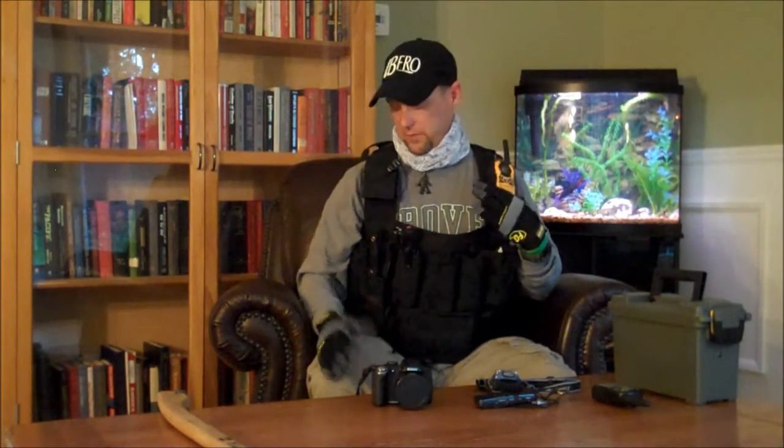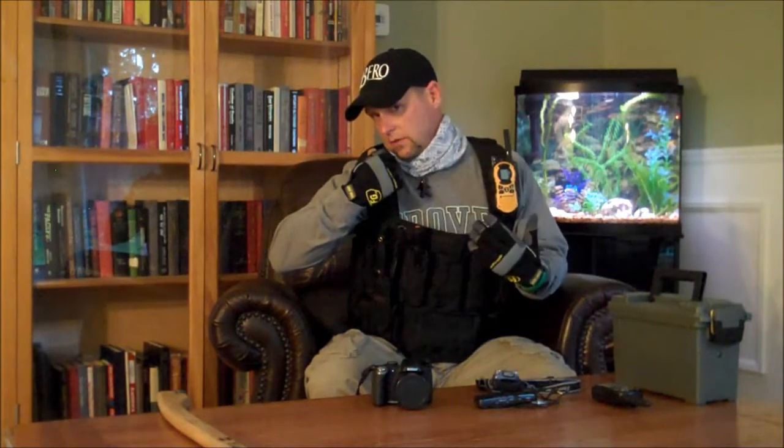I have multiple walkie-talkies. This one happens to be my spare. My number one walkie is right here. And you might notice that I have an earpiece in. The reason I have that is I can talk to someone, and basically I'm like this, and I talk into the recorder, into the microphone, and then I can hear them, and nothing else can hear what I'm hearing. And so I'm not going to freak out anything in the woods.